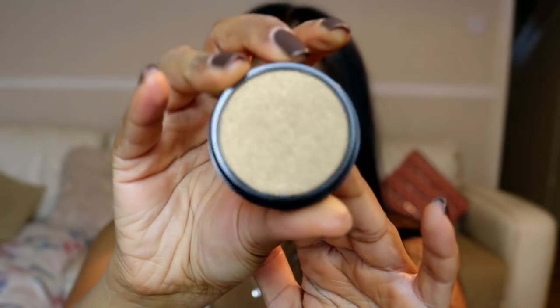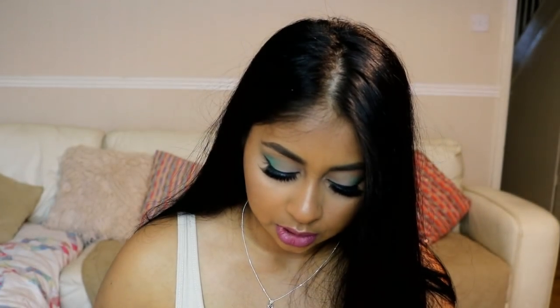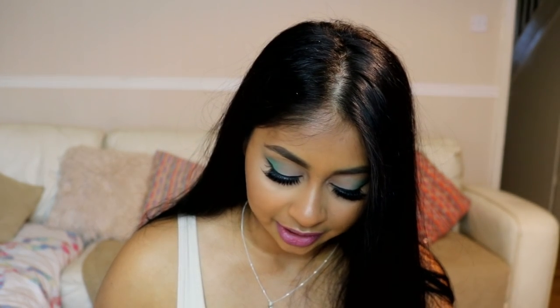It's just a very pure champagne gold kind of color, and it feels like a cream when you touch it. It feels literally like a very soft mousse. And then let me swatch it.